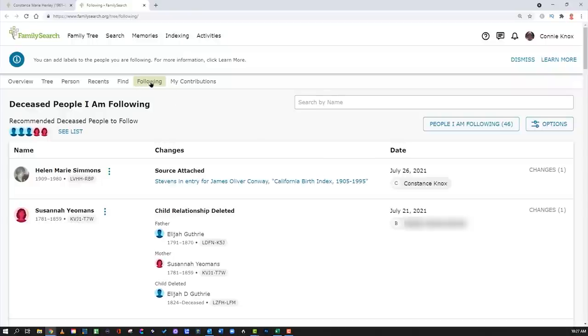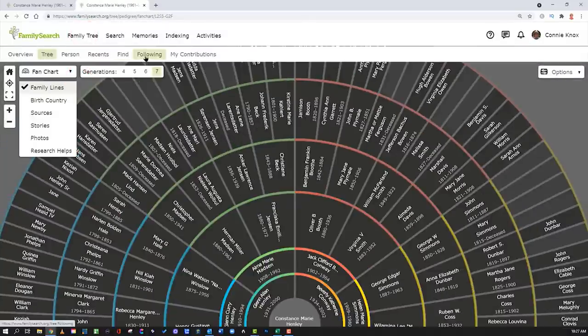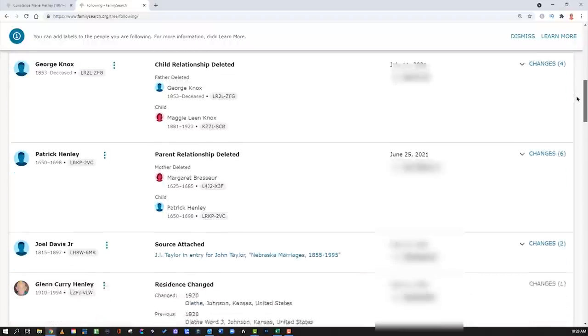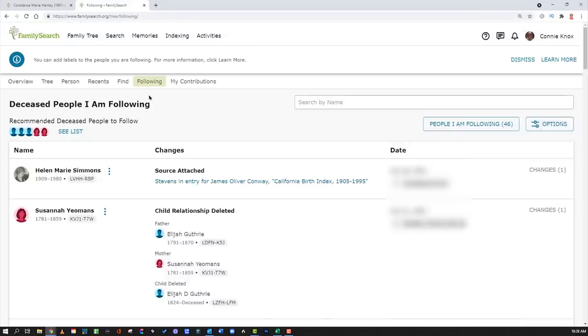Now, if you'll notice, this took me over to this tab. And when I'm here, I can see everyone I am following. So before, remember, I was at the tree. Here I'm at the tree, and anytime I want to see anyone that I am following, I can click the following tab here, and it gives me a list of all the ancestors that I am following. And that way I can get notifications of when changes happen.